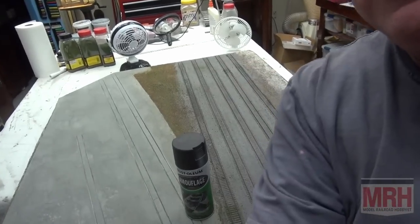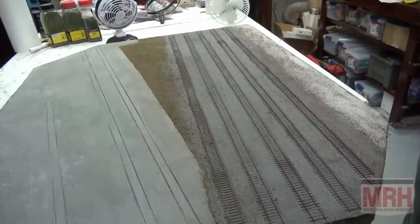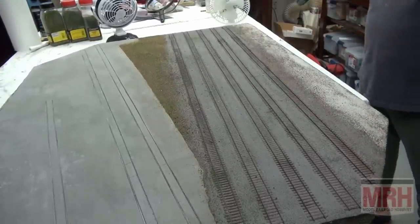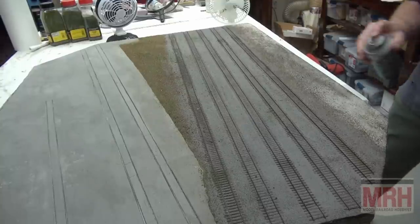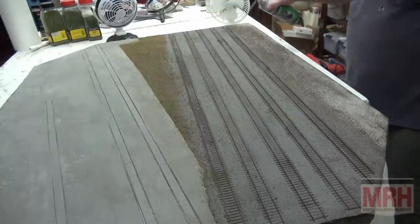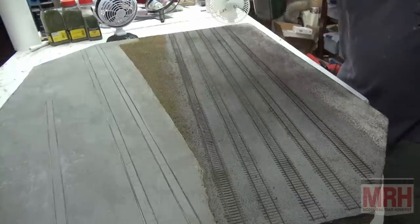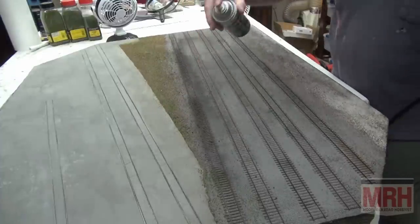So what I want to do is, I'm not using an airbrush, obviously, I'm using a can of paint because it works. And I'm just going to spray, just to kind of blend the colors and bring it all into a nice weathered look. See that? Running right down the center of the tracks.